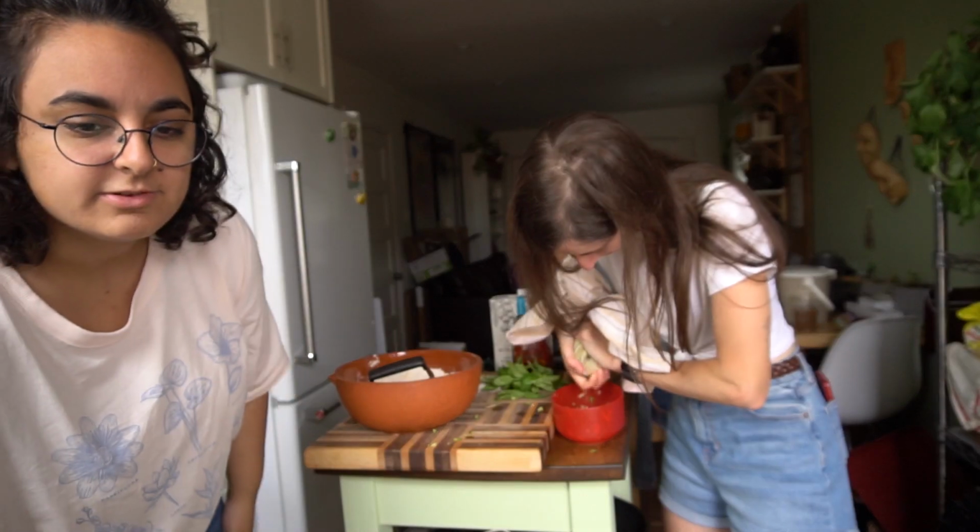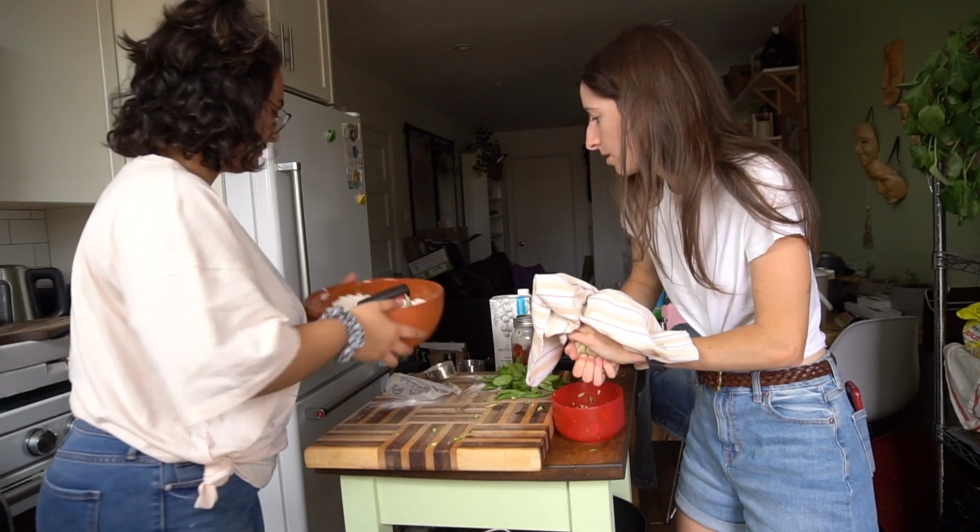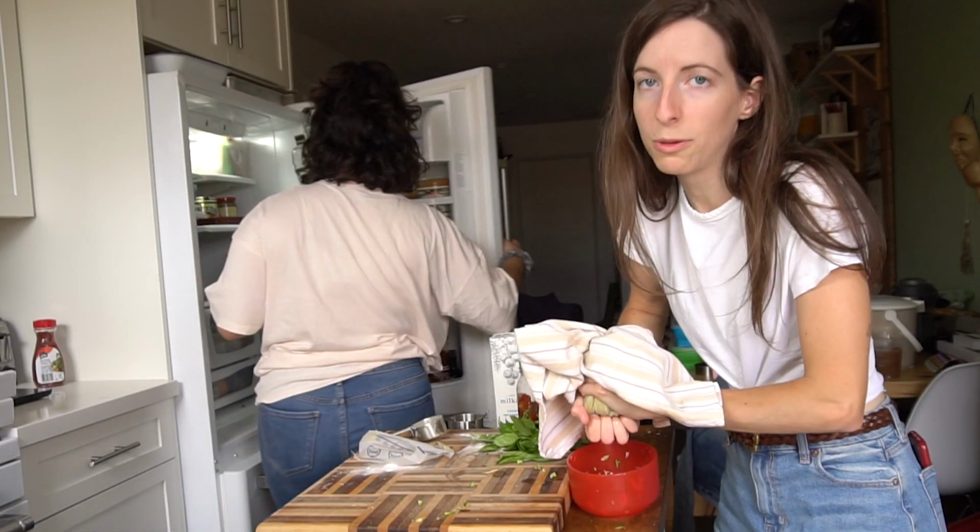Okay, now we need to stir in the zucchini and sun-dried tomatoes. Oh my God, not ready. Don't worry, I haven't finally chopped the sun-dried tomatoes yet, so let me do that. I'll stick this in the fridge for now. It's warm in here.